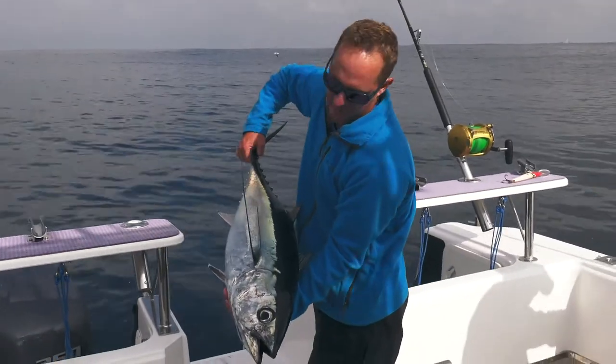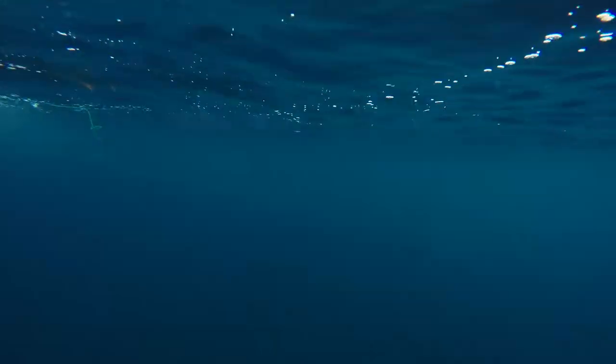Another nice longfin. Let's see why they call it that. Get this guy straight back. Good work.